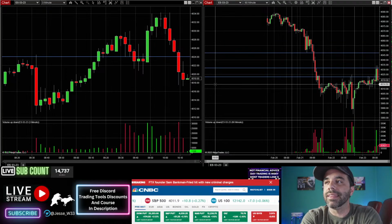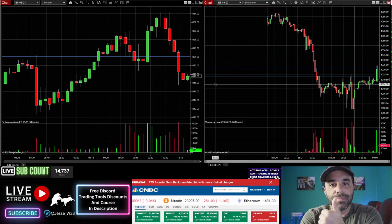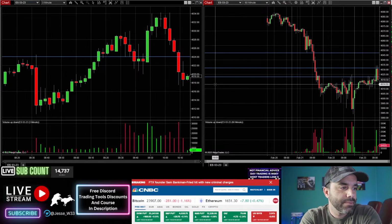This is why scaling out at zones is important. It's so important to scale out at the predetermined zones, profit targets, so having multiple profit target zones that you're going to take profit at, whether you're long or short. This way, if you get stopped out on a portion of the position, you will either be break even, slightly red, or you'll still be green.